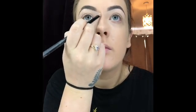Right, so can you see that definition of the brow? You can repeat that for over the top, but this is just a daily look, so I'm not fussing about that too much right now. But if you just really go over, blend those in. That's a close-up for you.